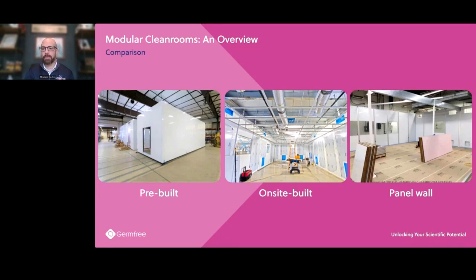Now on the pre-built side, that is typically an off-site construction. What we mean by pre-built is, at Germfree, we're actually building your entire lab space. If it's a single suite or if it's 6,000 square feet of lab space in various grades, if we're talking about a grade B/C environment, or an ISO 5, maybe an ISO 6, an ISO 7, even an ISO 8, we're building all of that space actually at our location. So before it ever even leaves our facility, we're entering all of the HVAC, we're doing all the plumbing, we're doing all the electrical, we're making sure that it is a quote unquote plug and play option for any one of our customers across the board.